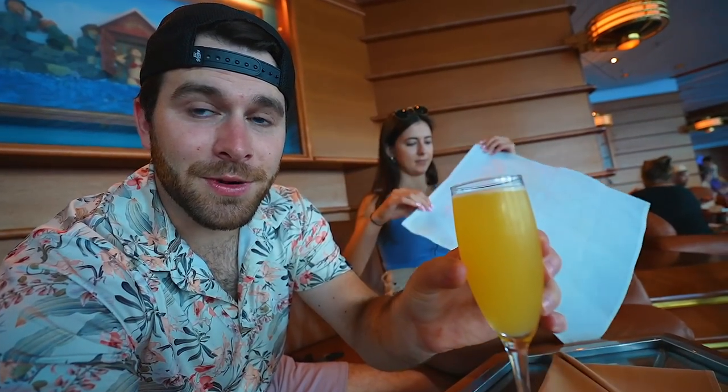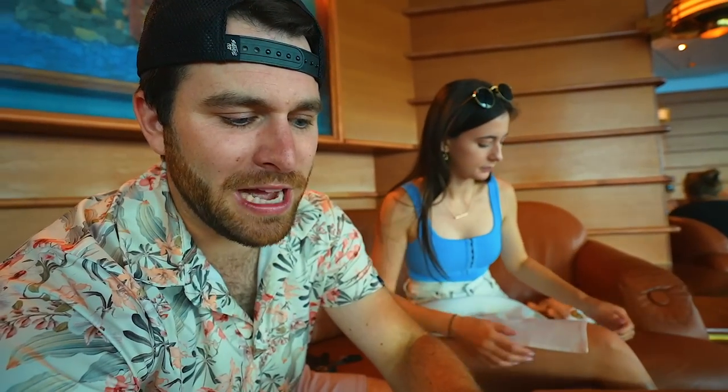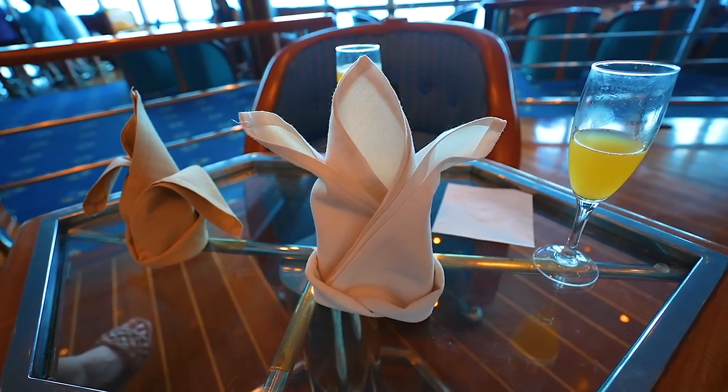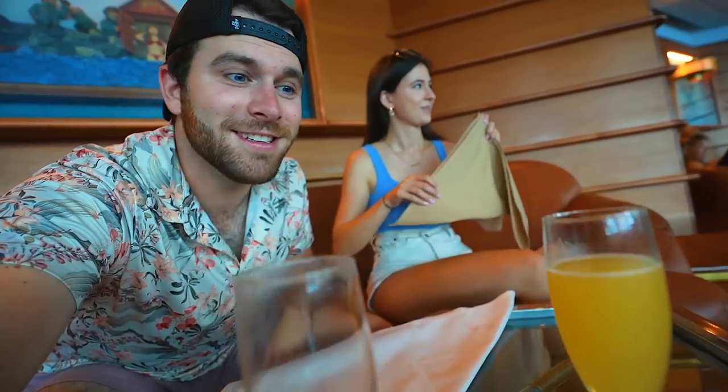Thank you. Mimosas have arrived. Cheers. Casey's all about the napkins. I'm all about the mimosa. That's a splash of orange juice, baby. We made crowns. We can put our mimosa actually inside this. This is supposed to be a crown, but it kind of looks like corn. Casey might have won the napkin folding, but she didn't win the chug contest. It's because I'm focused on the towels.